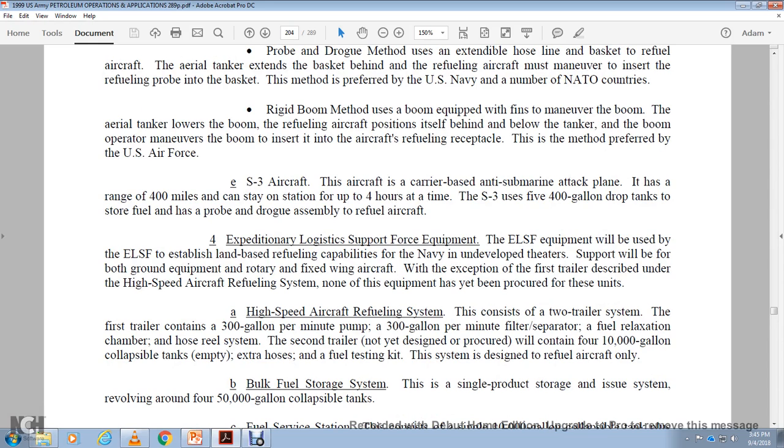Expeditionary Logistics Support Force equipment. This equipment will be used by the Expeditionary Logistics Force to establish a land-based refueling capability for the Navy in undeveloped areas. Support will be provided with both ground equipment and rotary and fixed-wing aircraft, beginning with the high-speed aircraft refueling system and the equipment that goes with it.